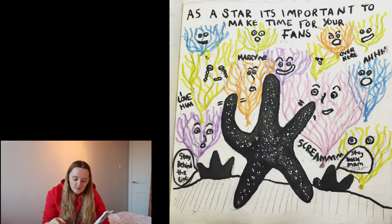So what I ended up settling with is the fact that there are sea fans in the sea, and fans with people are fans of stars, you know, like celebrities and stuff. So I ended up putting a couple of sea fans in.